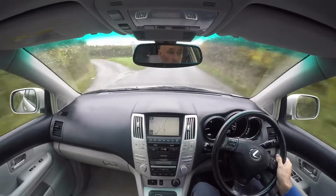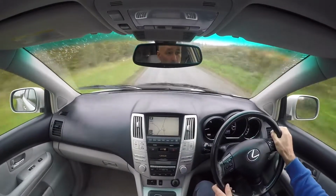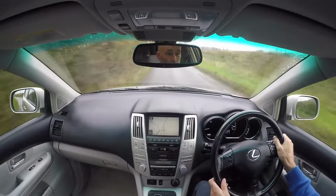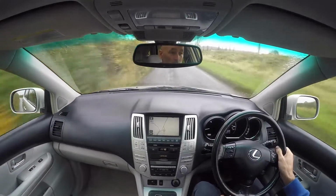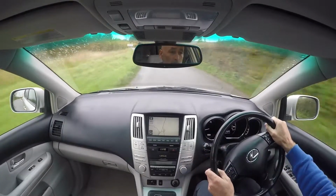Without a good and comprehensive service history, just be very careful, because they take the miles so well, they're very easy to clock without giving away the clues in terms of the condition of the vehicle.